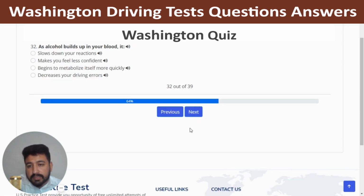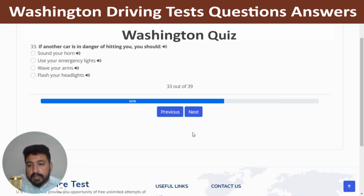As alcohol builds up in your blood, it. The right answer is slow down your reactions. So I'm going to click on the first option and next. If another car is in danger of hitting you, you should. The right answer is sound your horn, which is the first option.